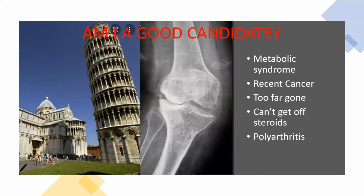Recent cancer is a big one. We like to have cancer remission for several years to make sure that we're not instituting any issues with that. However, there have never been any issues with cancer as far as stem cell treatments across the board, both in the Regenetics clinic and worldwide. If you are too far gone, there is a too far gone.